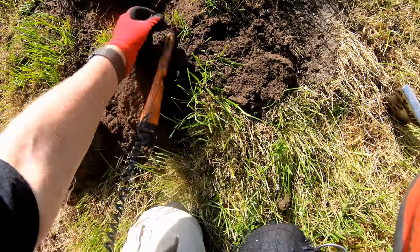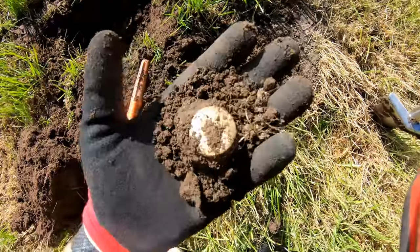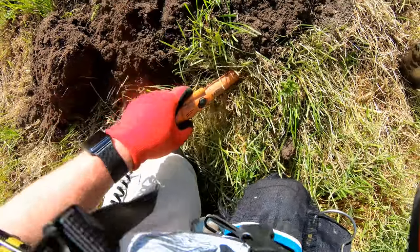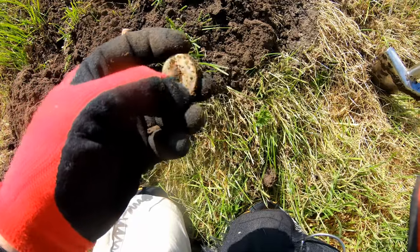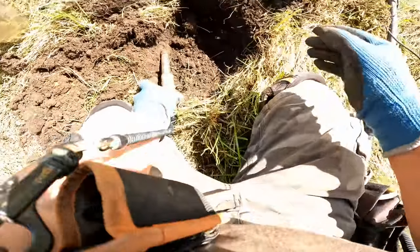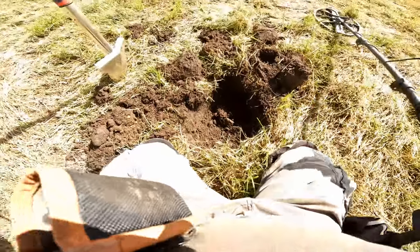Is it in there? No. Oh, here we go. It's not a coin though, it's a cap of... Oh, I just dropped it. Oh, there it is. It's not a coin. It's a milk cap of some description. Oh, it's still going down.